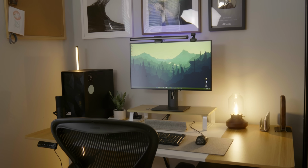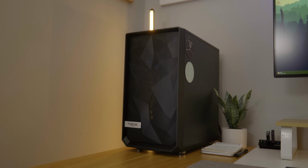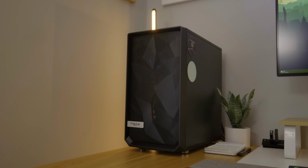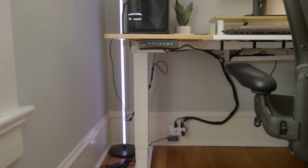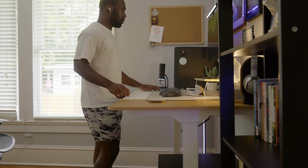I can now fit my PC on my desk, and that has dramatically improved cable management and USB port access. With a $10 cable sleeve from Amazon, I'm now able to manage all of my cables neatly, even while the standing desk is elevated.